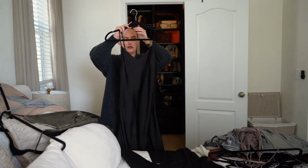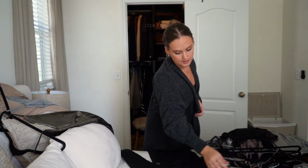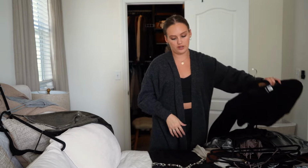This is my only black like satin dress. It has like a slit on the side. I also just kind of forget to wear this, but it's a good thing to have as a basic. I like this long sleeve sweater kind of dress. It has like a skirt and ties here for the cutout, so I do wear that pretty often.